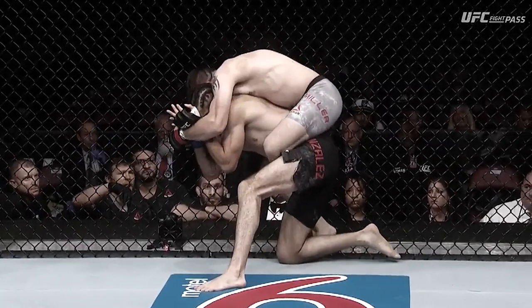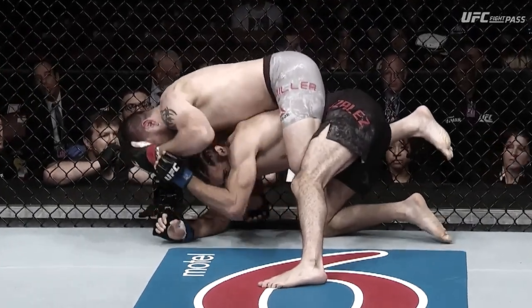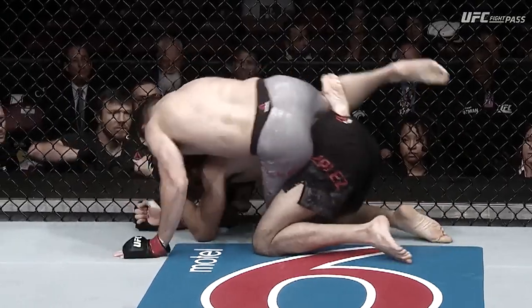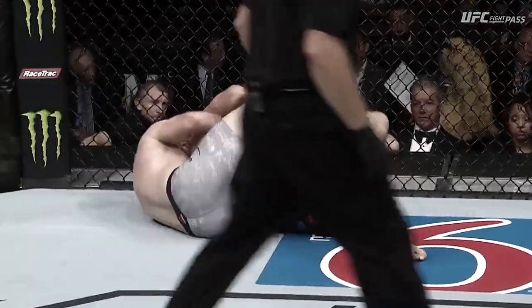He takes the back here. He throws that left hook in and then goes straight to the body triangle. That's like a zip tie around the body. Then you see him control the hands here as Gonzalez fights for hand control. And he just starts arching his back. That creates a lot of pressure on the ribs and the belly of Gonzalez.